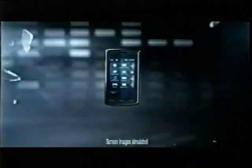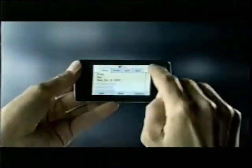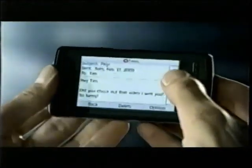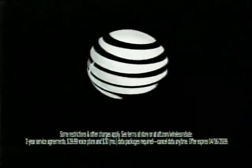The LG View, only from AT&T. Exceptionally sleek, totally advanced. And now it's the touchscreen that everyone can afford to touch. Watch mobile TV, and enjoy fast texting and email on the nation's fastest 3G network. Buy an LG View for $49.99 after mail-in rebate and get one free after mail-in rebate.